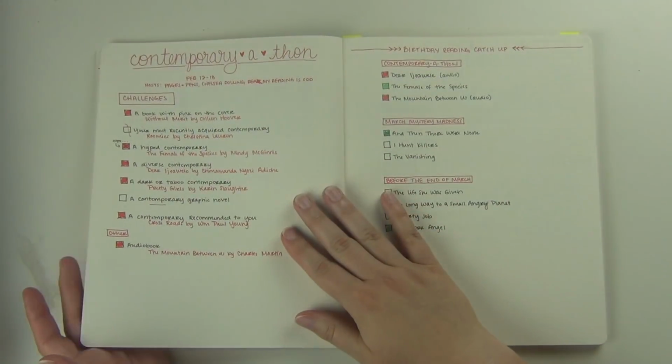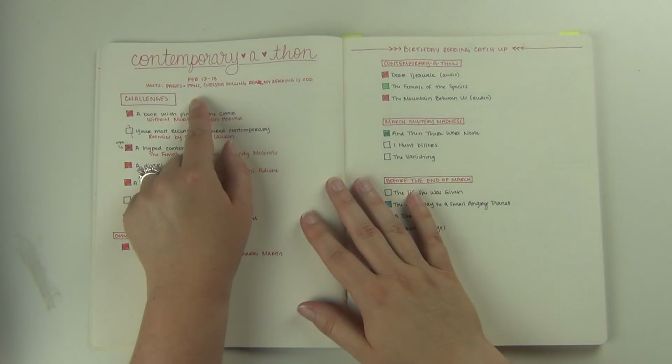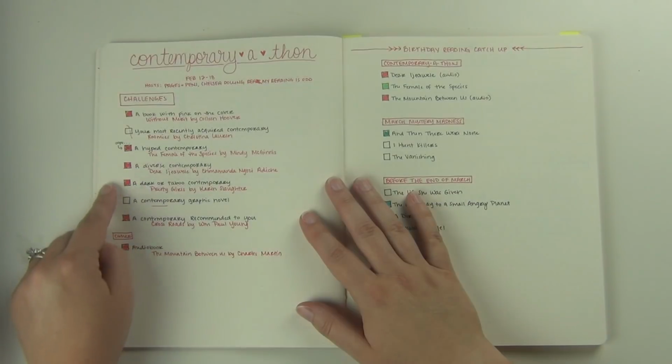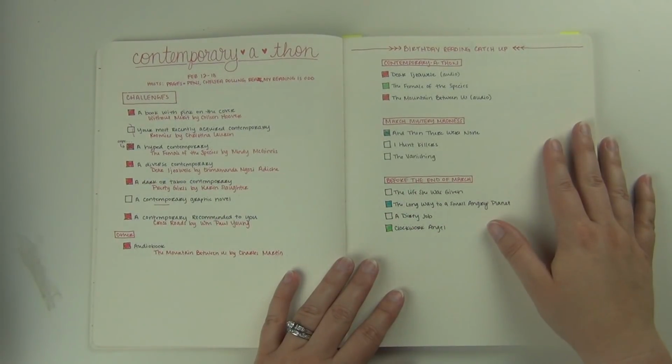And then if I ever have something special, for example, in February we had Contemporary-a-thon and I participated in it, so I have a page for Contemporary-a-thon. I have all the challenges and the hosts and the dates and all that, and then check them off as I go.